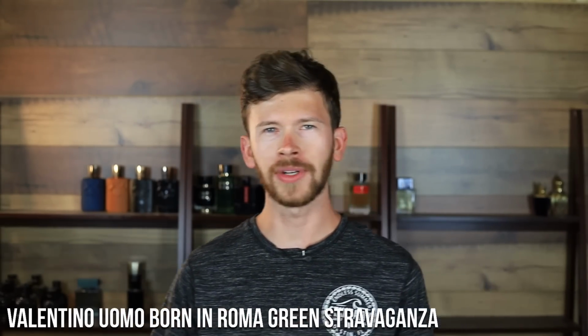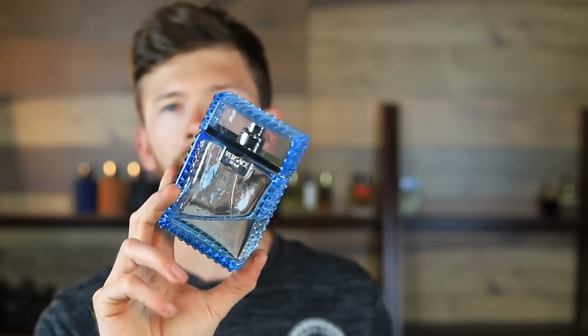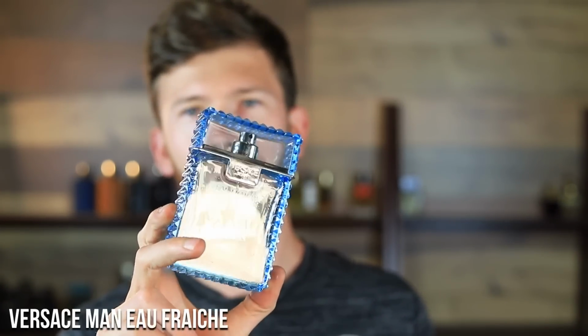Most of you probably have it at this point, or if you don't own a bottle, it's very likely that you've smelled it, whether you know it or not. You know, if you've gone into a store and you smelled it that way, it's great. It's also a good chance that maybe you've passed someone who was wearing this at one point. You know, it's pretty popular. Not as popular as some other releases out there, but definitely been around for a while and definitely had its little moment of hype. It's Versace Man Eau Fresh.